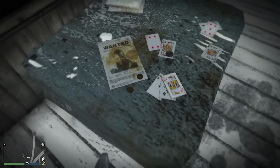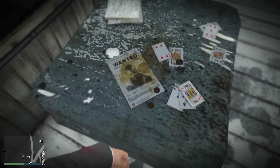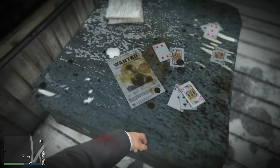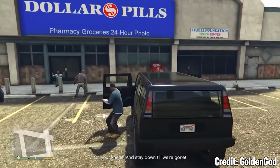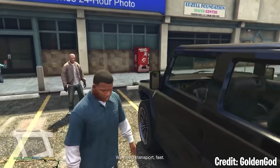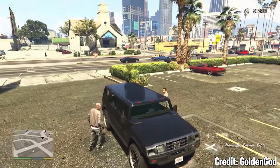Around the map, you can find wanted posters for Nico from GTA 4 that say in big bold font, wanted, assault with a deadly weapon. There's a random robbery event in GTA 5 story mode, where you can choose to save Brucey and Packy and run them away from the cops. Packy, who we mentioned before, is from GTA 4.